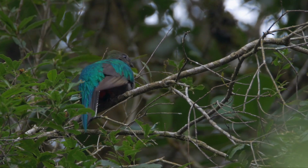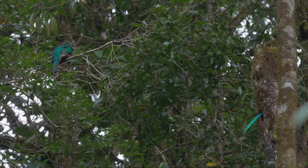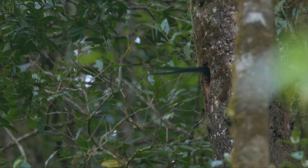The female Quetzal remains unruffled, confident of getting her way. This is surely a part of their mating game.